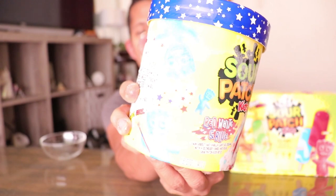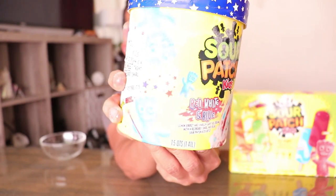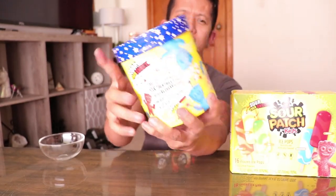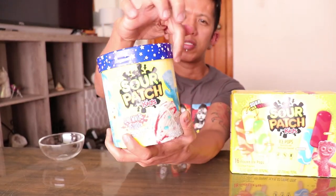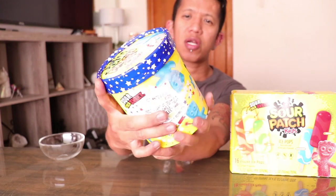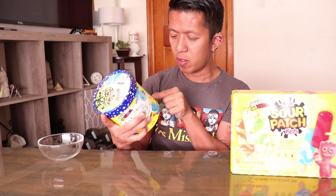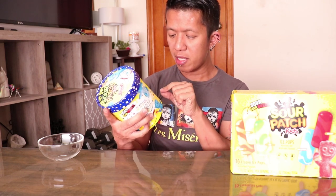Next one is the Sour Patch Kids ice cream, and it says red, white, and blue. It looks like a 4th of July ice cream, actually. It says red, white, and blue, and this is a blue with white stars. It says lemon sorbet and vanilla light ice cream with a red berry swirl and blue Sour Patch Kids bits. Oh god, that's real Sour Patch bits in it.